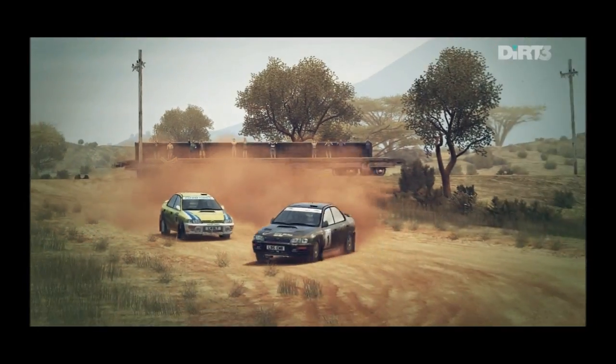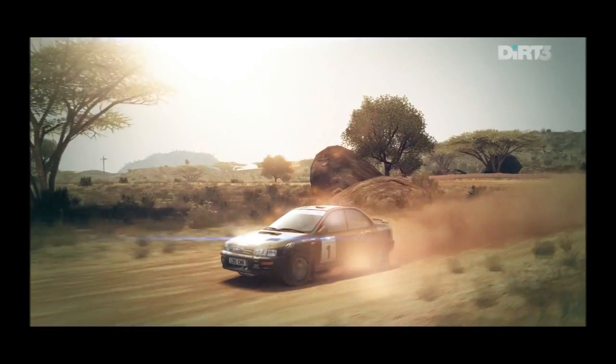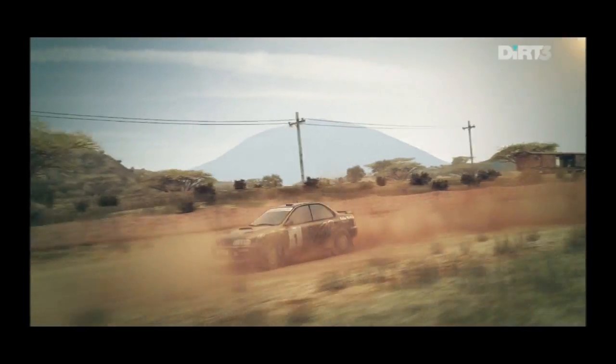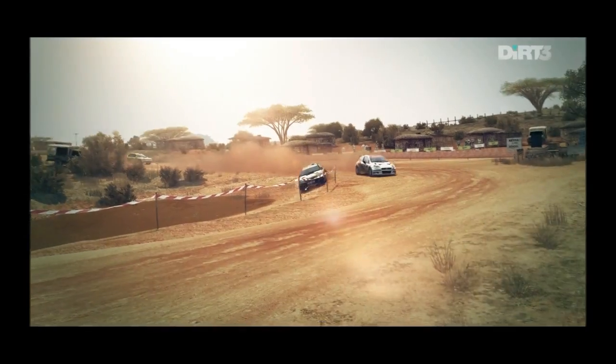But the formula has never changed from this period. It's always been four-wheel drive, it's always had a 2-litre engine, it's always had a turbo. And a big one at that. Produces lots of boost, produces lots of power.